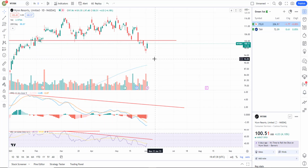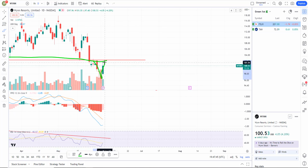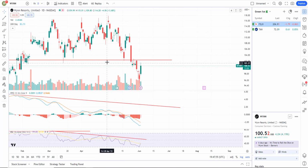Something kind of similar is Wynn. Again, broke down yesterday from the support shelf. And you can see broke down today, rallying up for a backtest. Not able to recover it with another 10 minutes to go. I don't think it's likely they're going to recover it. So that, as of right now, is an objective short area.